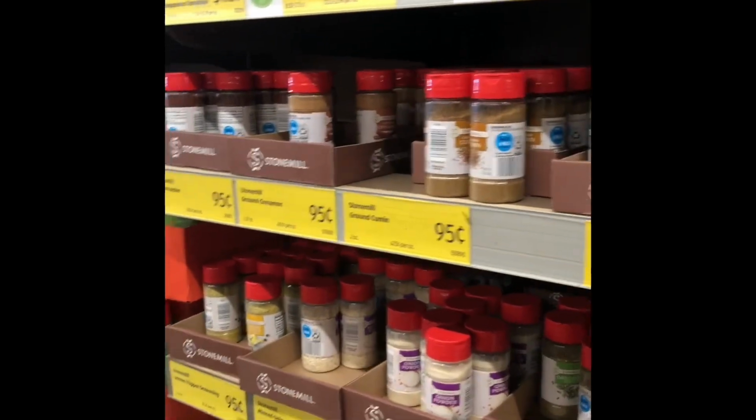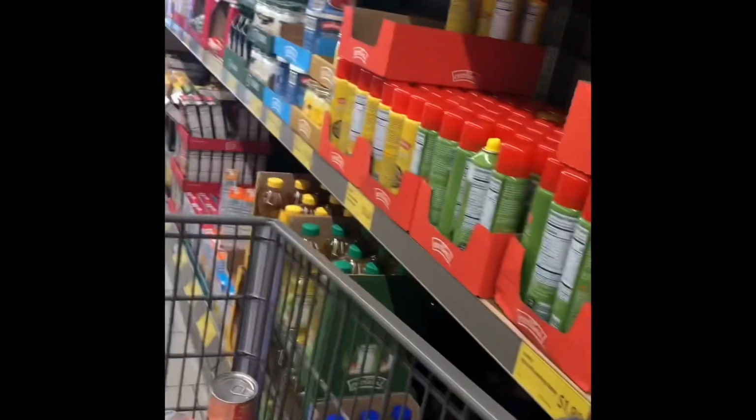They have some name brand stuff. They have spices. They have cooking sprays, which work pretty good. They're comparable to Pam. They have baking supplies. Almost all my baking supplies I purchase at Aldi's.